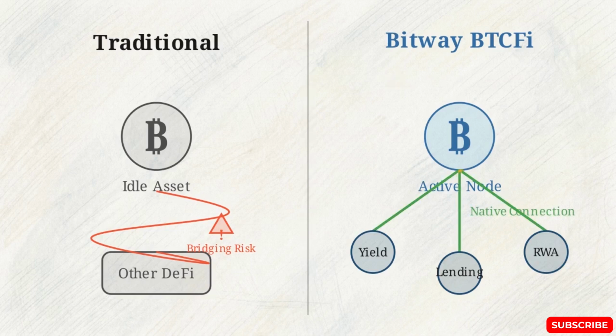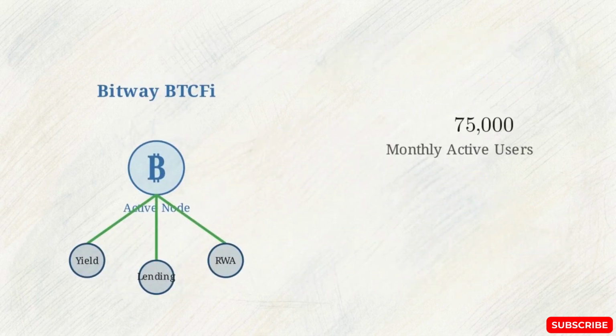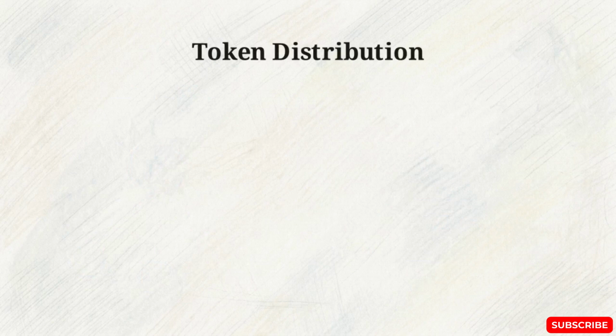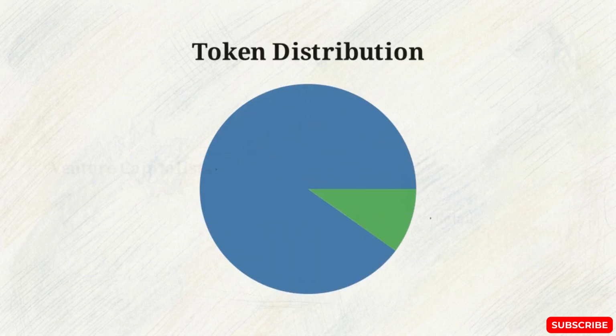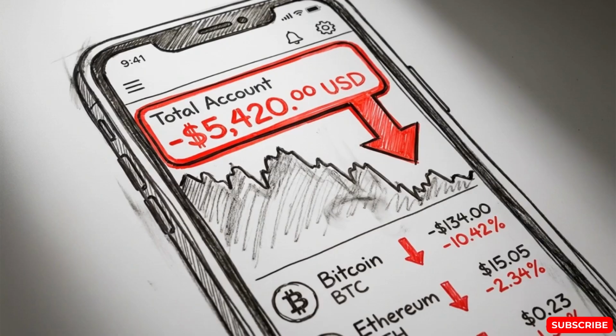But you are making a trade-off. You avoid bridging risks, but you expose your capital to the unproven smart contract vulnerabilities of a brand new Layer 1 protocol. To their credit, this isn't vaporware. They have 75,000 active monthly users, and they carry deep credibility markers, specifically backing from YZi Labs, formerly Binance Labs. That institutional backing validates the technology, but it creates another trade-off. It guarantees that early venture capitalists are holding massive token allocations, bought at fractions of a cent. The technology works and the user base is real, but the heavy venture capital presence introduces a hidden cost to the system, and eventually, retail buyers are the ones who pay it.